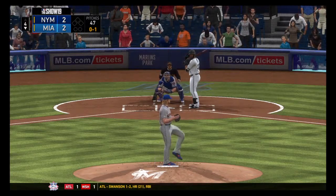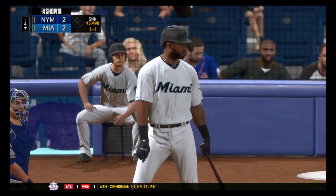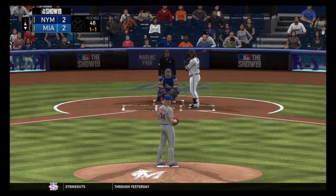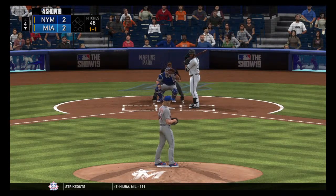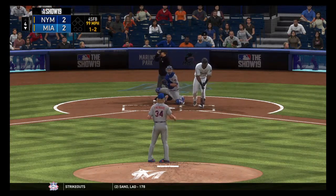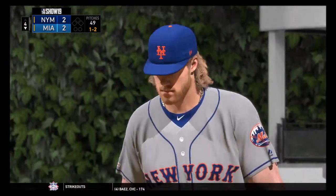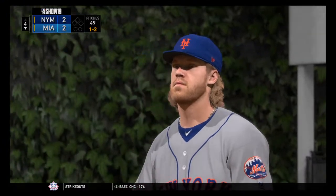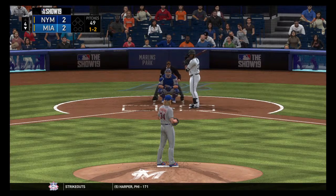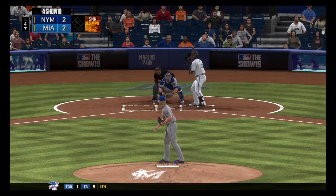Into the windup. Here comes the 0-1. And a sinker dips too low there. Into the dirt, in fact. 1-2. That's straight smoke at 99, guys. It's almost unfair. The 1-2 is taken for ball 2.